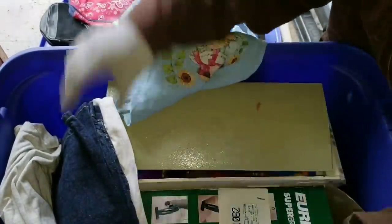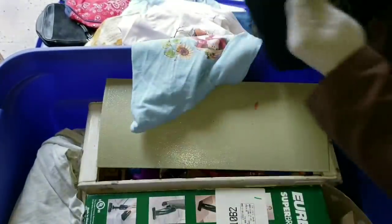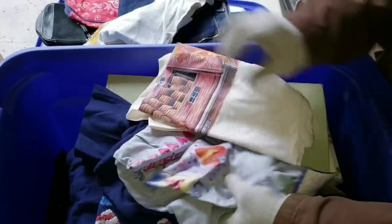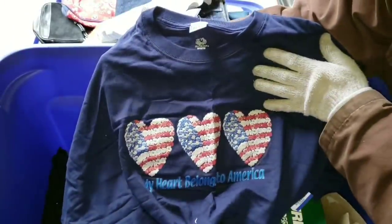More brand new stuff, kitty cats. That's not bad. That's not bad at all. I like it when we get new stuff. So that's a bonus. Got more down here, more clothing. Oh, come on. Look at this. Everything has... Yeah, that one was only $6. Everything looks like it's brand new. And it looks like granny's. Look at that. Definitely looks like granny stuff. My heart belongs to America.